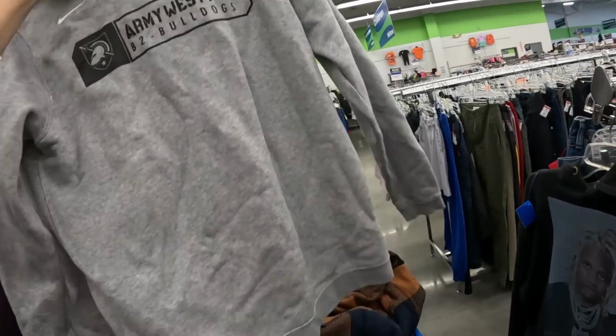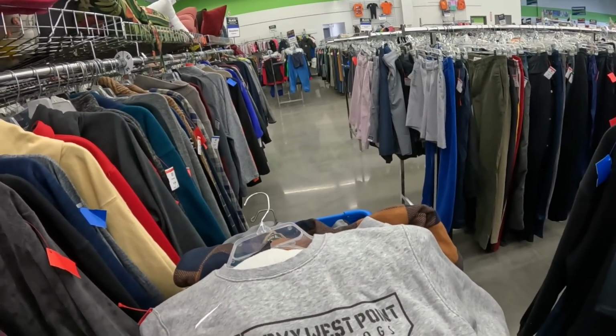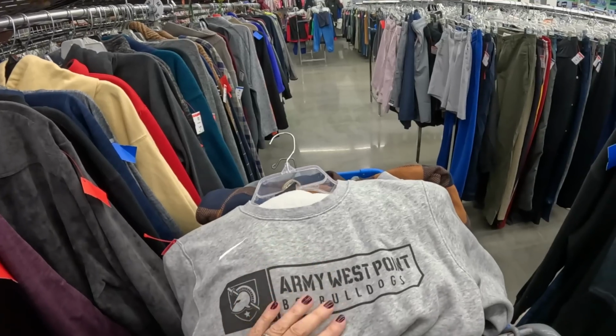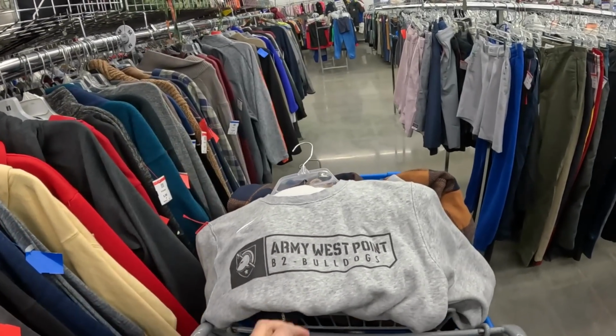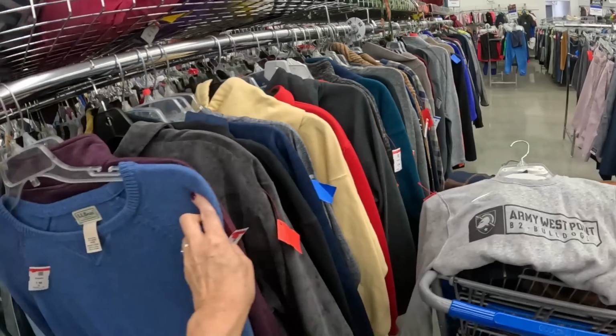All right, this is a Nike sweatshirt, Army West Point Bulldogs, $5.99. I think that's a yes. Anytime you find Champion or Nike and it has a military service branch logo on it, I do well with those, whether it's Navy or Marines or whatever. This is almost always a yes for me.